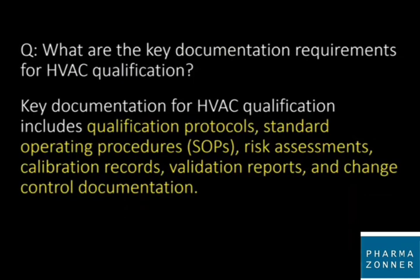What are the key documentation requirements for HVAC qualification? Key documentation for HVAC qualification includes qualification protocols, standard operating procedures, that is SOPs, risk assessments, calibration records, validation reports, and change control documentation.